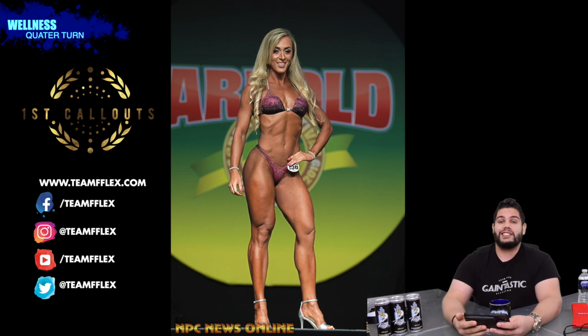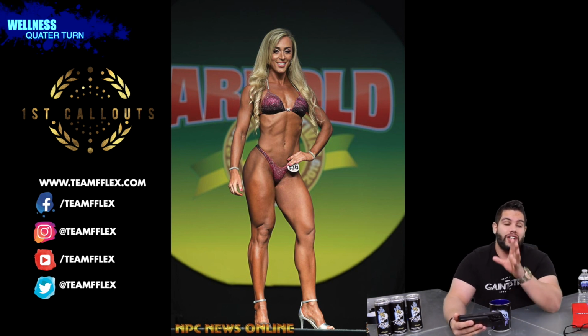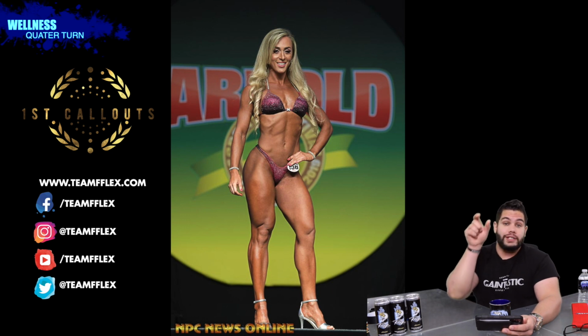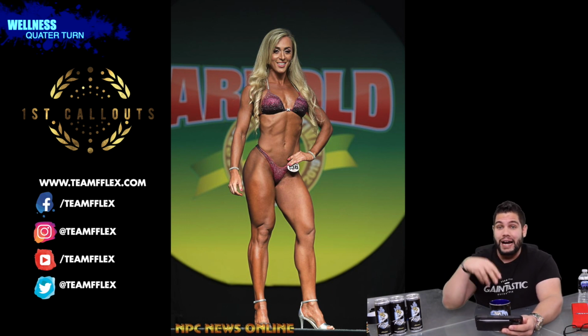Point is, this is a quarter turn, and what you want to see here is that symmetry. Every single one of these poses, by the way, you've got to understand the purpose of them. What are you trying to accentuate? What are you trying to look at? Well, in the front pose, it's always going to be that symmetry for the full body. It's going to be the lower body to the upper body and that symmetry.